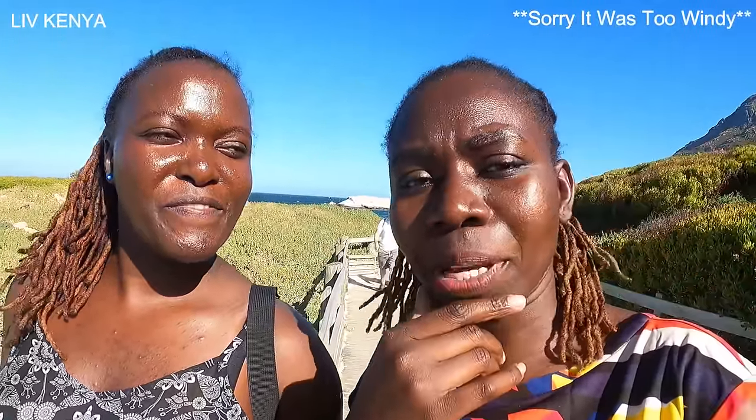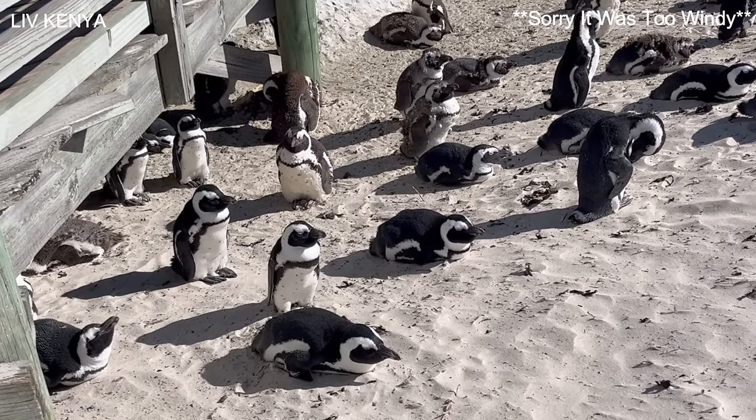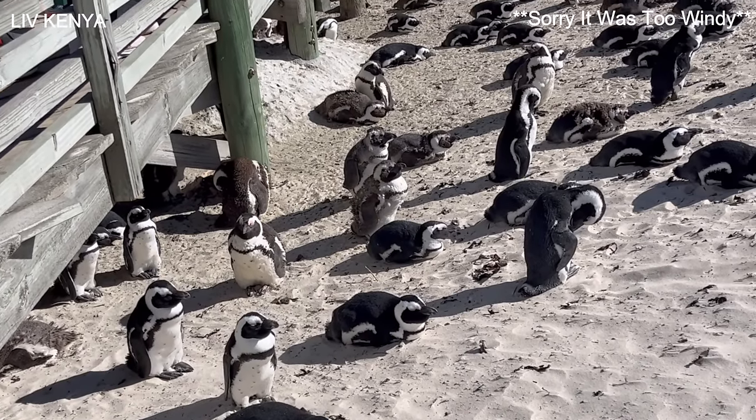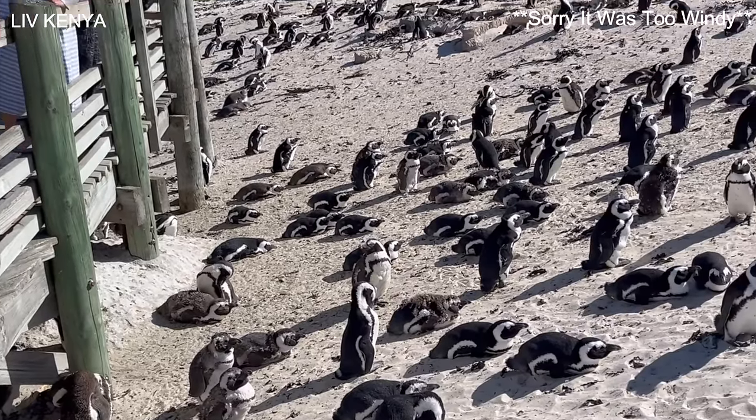But I think it might be a bit pricey because maybe it is the only place in Africa where you can see the penguins, right? Here and in Namibia are the only places you can see the penguins. Because of their uniqueness, I think that is why it's expensive. Because they know you don't have an option.